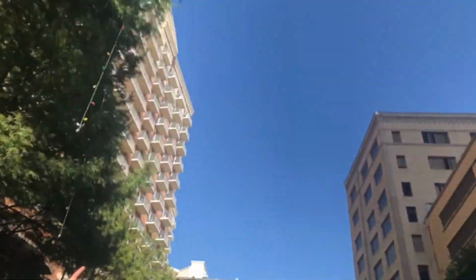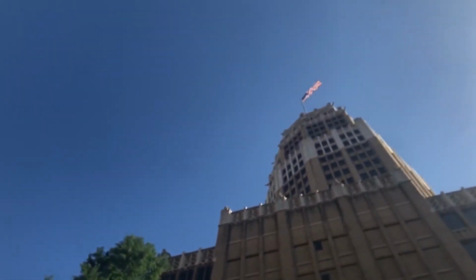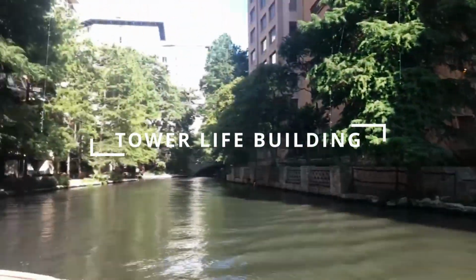These are cypress, yep. Now, guys, on the other side, there it is on my left, towering 400 feet into the air, capped off by the American flag. That is what we call the Tower Life Building. Anybody ever seen the original Ghostbusters movie? Yeah, that's not it.